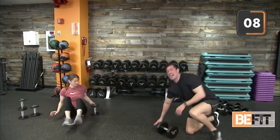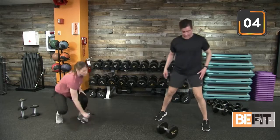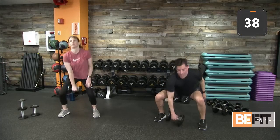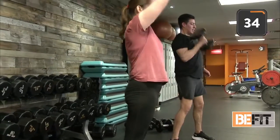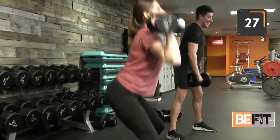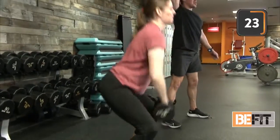Dumbbell clean to a squat. We're up nice and tall here. Clean squat press coming up in 2 seconds, team. All right, here we go. Driving up. Good. Last and final time you'll see this exercise today, right now, unless you double up. That might be a challenge, right? An AM and a PM workout.